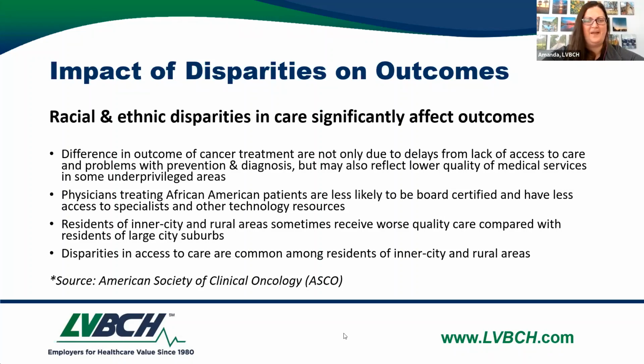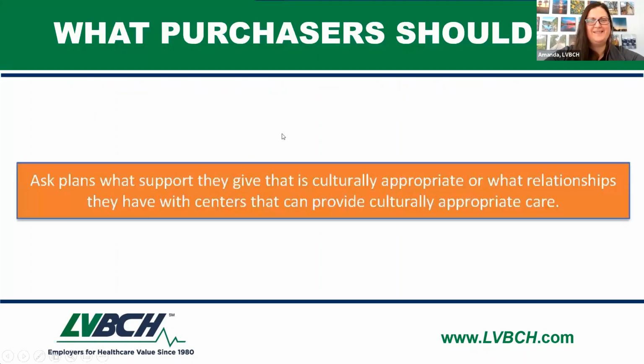Sorry, we have a question coming in. I'm trying to do the slides and also look at the questions. So again, for purchasers, what they can do is ask the plans about how they provide culturally appropriate care. Do they have relationships in place to provide that care to others?